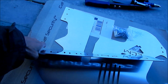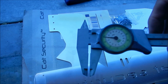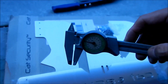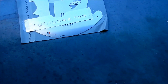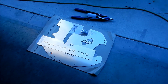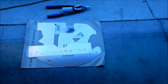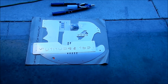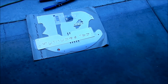So that's how thick it is. I would say it's about 2 millimeters thick. It's 2 millimeter thick aluminum. Okay, I'm pretty sure it's aluminum. The good thing about aluminum is it's pretty easy to cut. I'm not going to lie, dude, I could probably cut through this with a Sawzall pretty easily. We'll give it a whirl and see what happens.